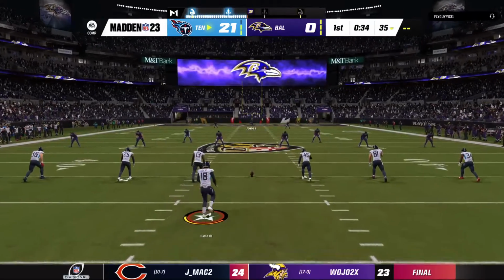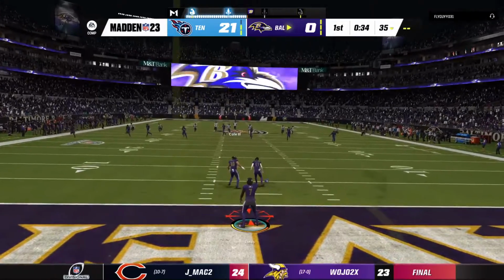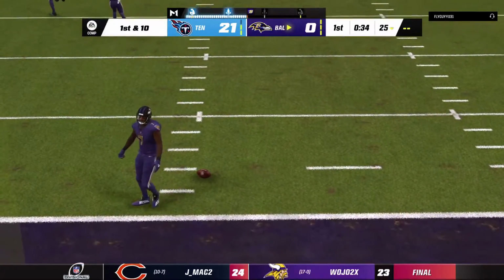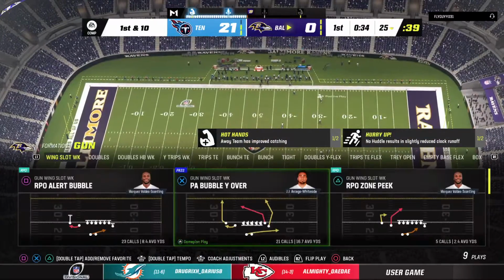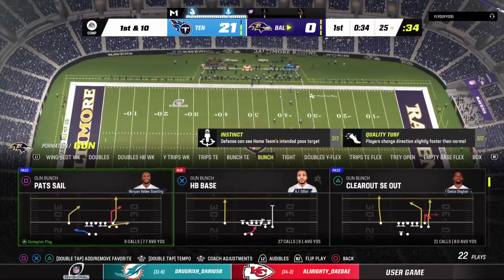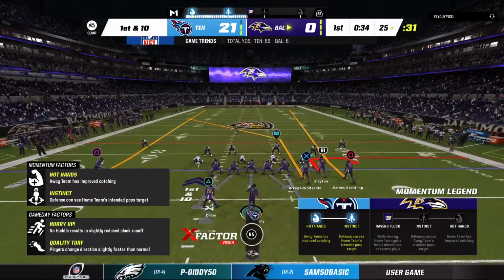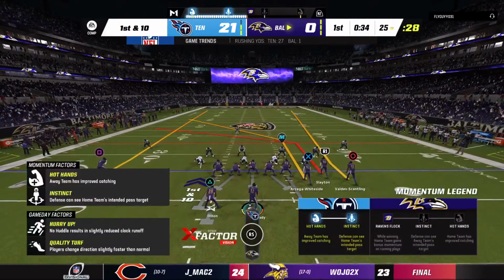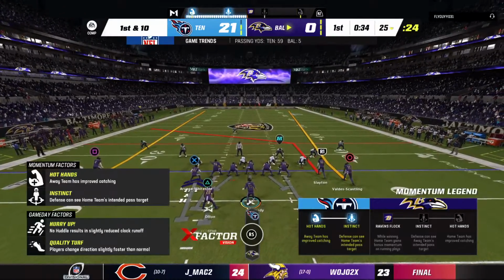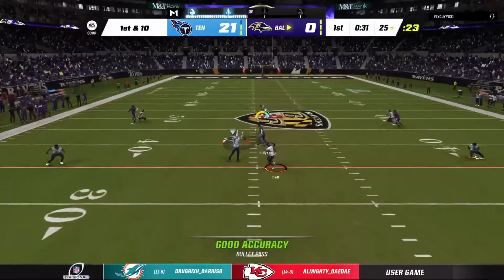So how about this for a start? 21-0 here in the first as they kick this one away. And a fair catch signaled for and taken successfully. The Baltimore offense at the line, set to get going. They're forced to play catch-up early in this division round game as they search for a seat in the AFC Championship game. Brady now on first down.